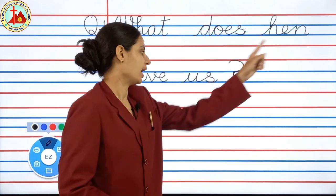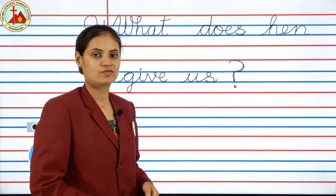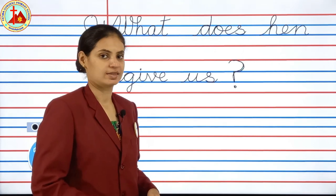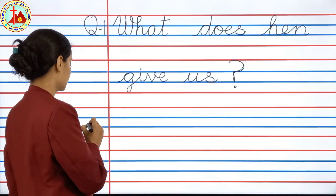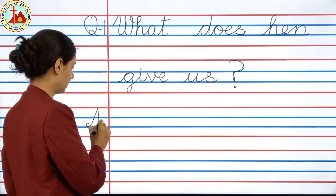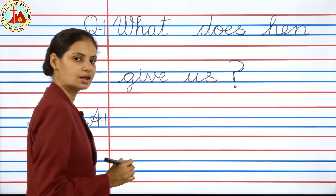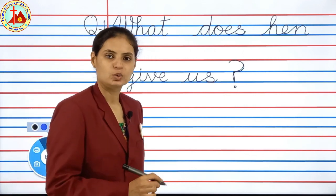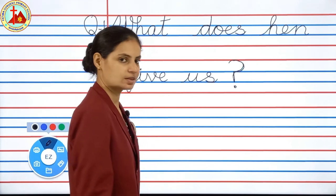Now what is the question? What does hen give us? What do we get from hen? Eggs. Yes. So in the answer we have to write, in the margin we will write cursive capital A, small dash 1, answer 1, and we are going to write only one word answer. So the answer is eggs.